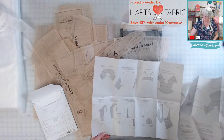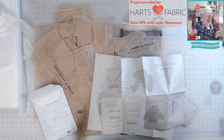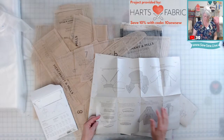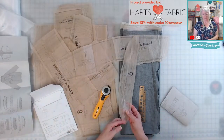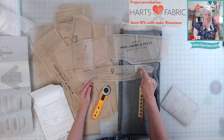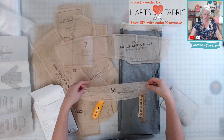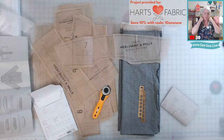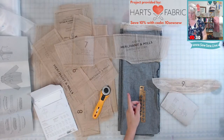Let's see. Oh, okay, I'm wrong. So it looks like the straight edge goes to the collar. So if we did that, that could be cool though, right? We could have this little stripe going down the middle of the inside collar. Do we think that would be visible? We're doing the smallest one here. Wow, it's really small. Yeah, I don't think anyone would see that when you're wearing it. Okay, let's do that. So we're gonna mark it.